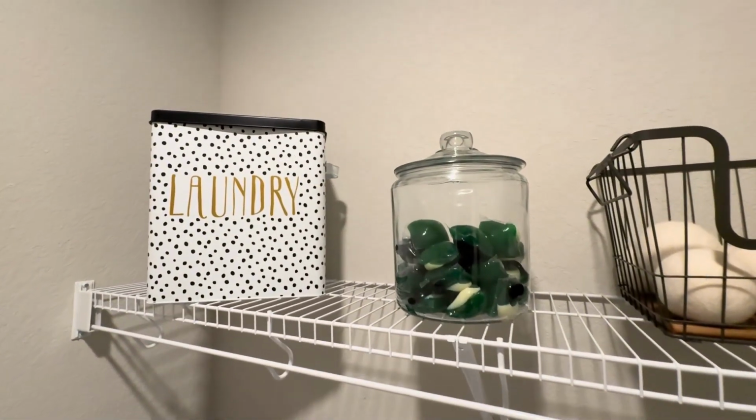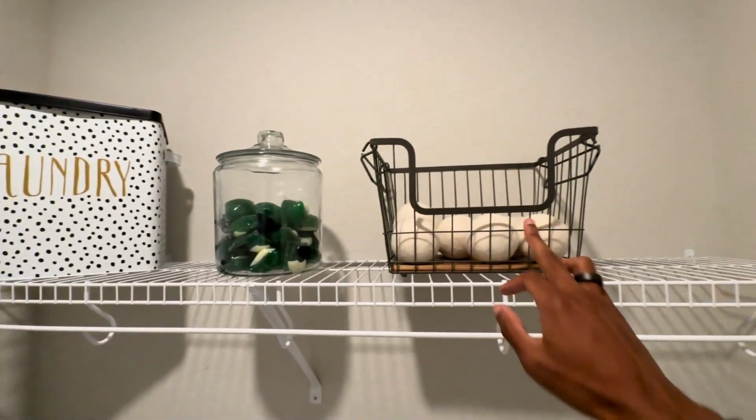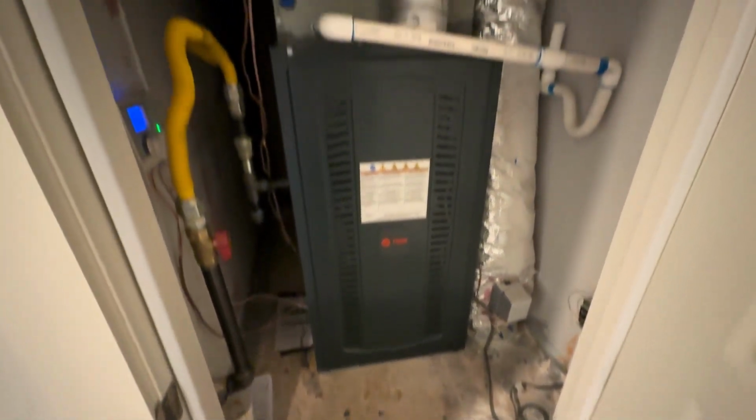I love that they did, like, I know it's not a TikTok thing, but the aesthetic like TikTok, you know, dryer balls here, laundry detergent here. You have space on the wall as well to hang your vacuums. If you're anything like me, you have a vacuum that charges, so you kind of put it here. That way all of your cleaning products are here. This is your closet for your HVAC, which looks good.